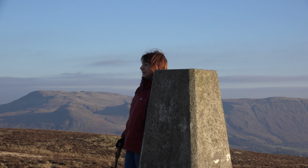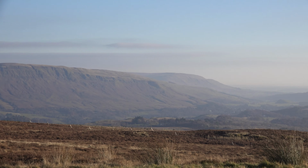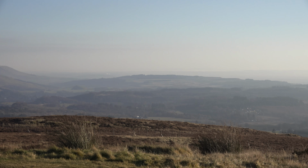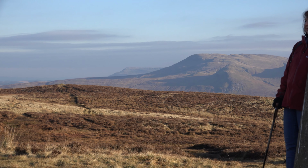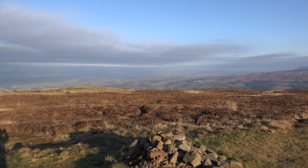Looking across from the viewpoint, the trig point, you can see the Cocknow Hills in the distance. You can also swivel right the way around and look at the Campsie Hills. From the trig point, looking northeast, you can see a small cairn. This marks the second summit of the hill. It's well worth a trip here as it gives you a different viewpoint.